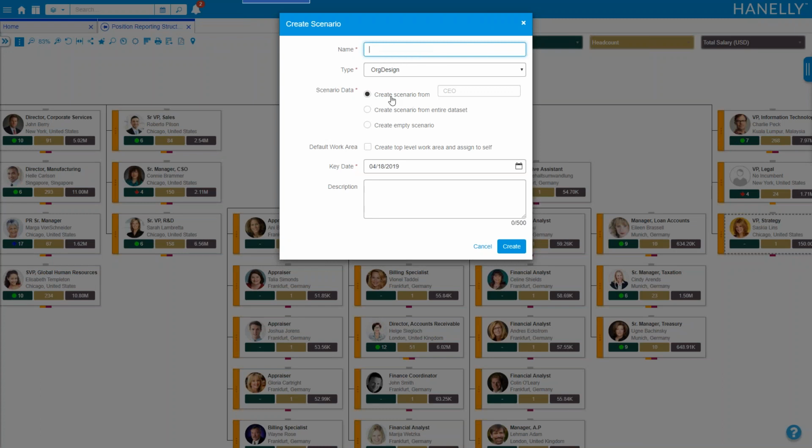So you give that scenario a name. You define the starting point. In this case, it's the CEO. Or you can say, I want to do it for the entire data set. Or I want to create an empty scenario, what we call skeleton structures, and fill it directly in Hanelly.